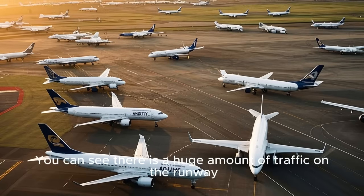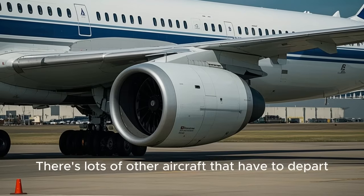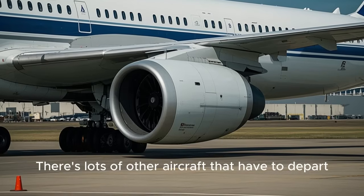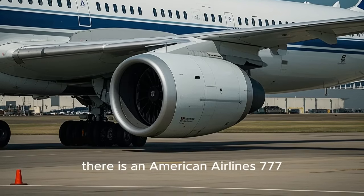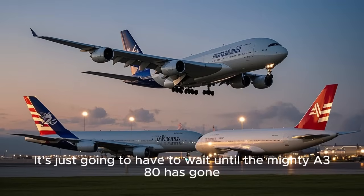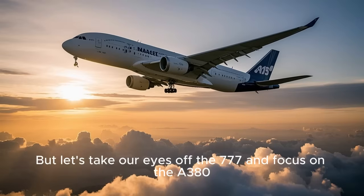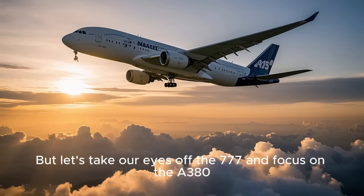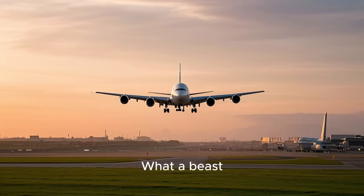You can see there is a huge amount of traffic on the runway. There's lots of other aircraft that have to depart. In fact, there's an American Airlines 777 just behind us here, ready for takeoff itself. It's just going to have to wait until the mighty A380 has gone. But let's take our eyes off the 777 and focus on the A380. What a beast. Just look how big it is as it makes its way down the runway.